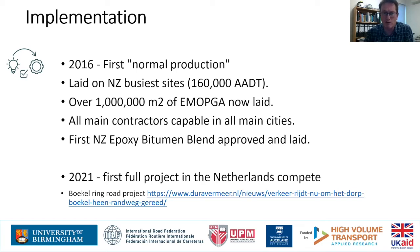We've also got the first New Zealand epoxy bitumen blend approved, which is really, really good to see. So that's actually a New Zealand contractor buying an epoxy and blending it with a bitumen that they've procured rather than buying a pre-blended epoxy bitumen from other suppliers.